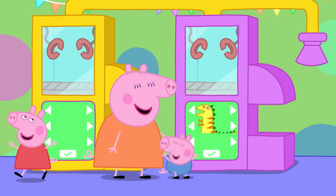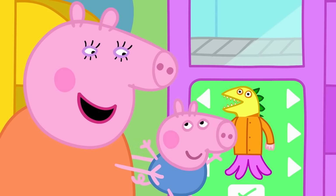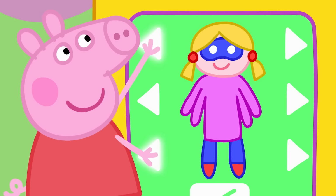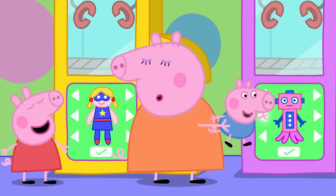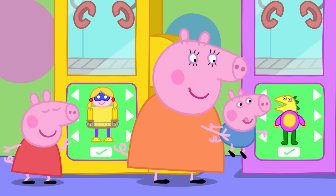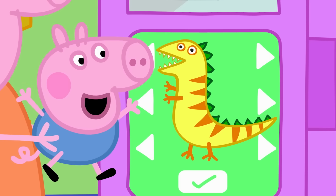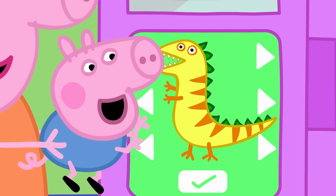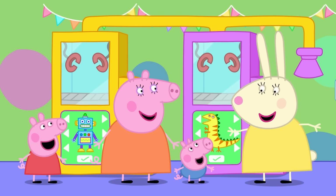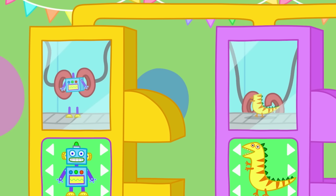Have fun! Yay! Ooh, good choice. Lovely. A spaceman. A monster. A superhero. Peppa and George love making their own toys. They both like very different things. Mine is a robot. Dinosaur. Fantastic. Now with a little toy shop magic... The machine will make your toys! Lovely!